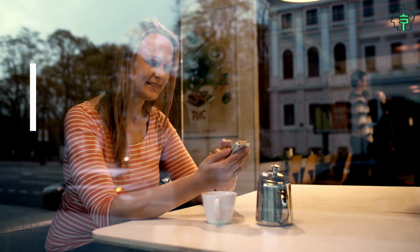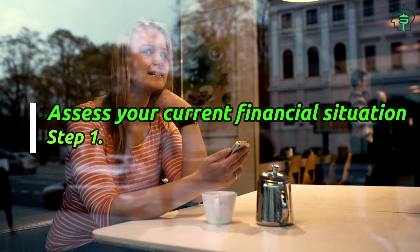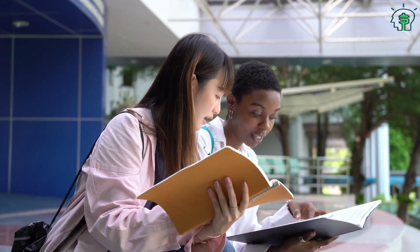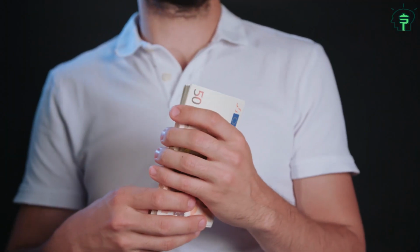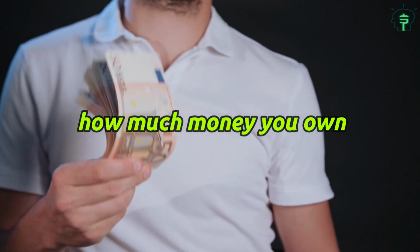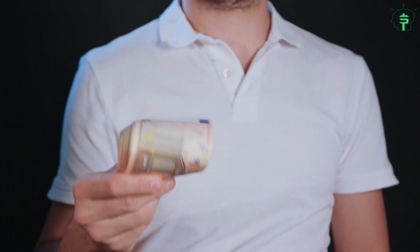Let's start with step 1. Assess your current financial situation. When it comes to every plan, you first have to understand what state you are in. In this case, you have to know how much money you own, debts you owe, and the expenses you usually spend on.